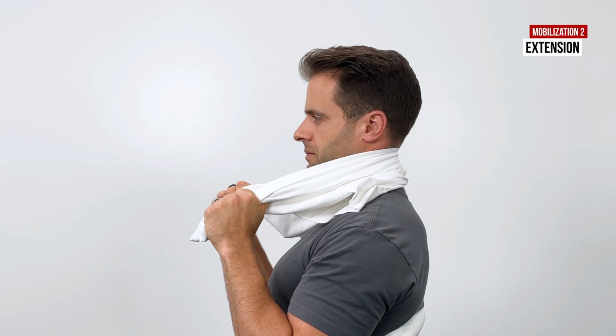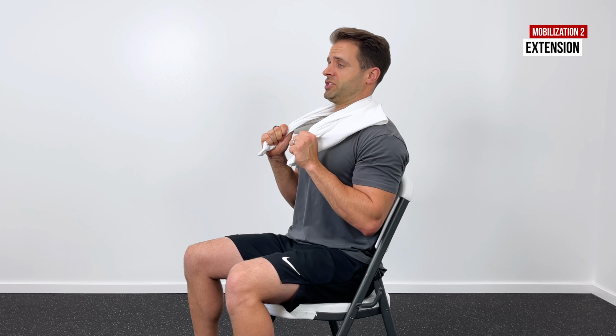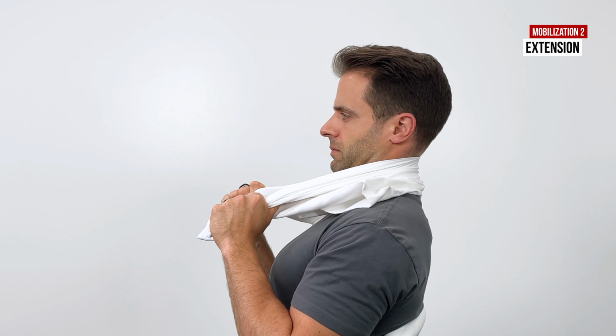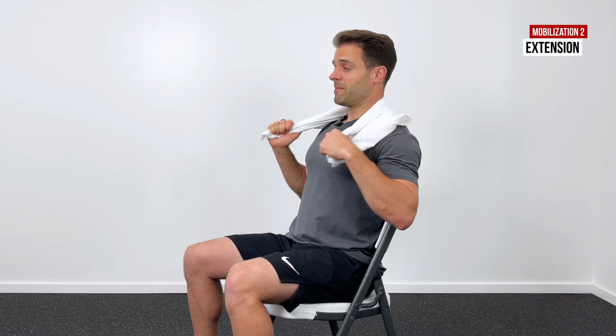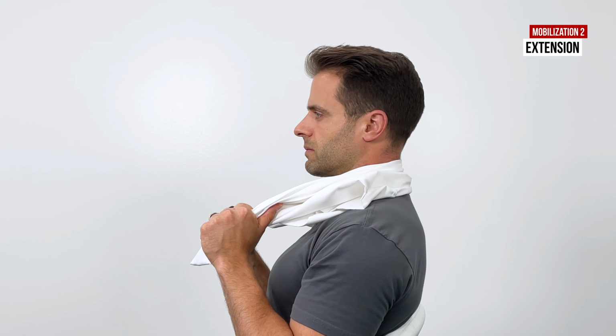You're going to do 2 or 3 up here high, and then you can lower the towel down a little bit, and you'll feel that we're performing that mobilization a little lower on your neck. Again, 2 or 3 mobilizations down there, and then we can drop that towel down low, and do that chin tuck over the top.